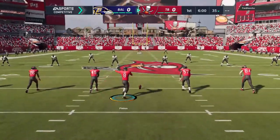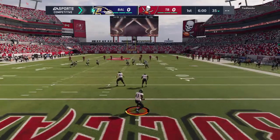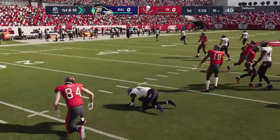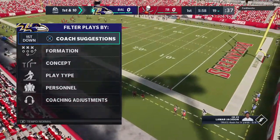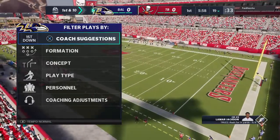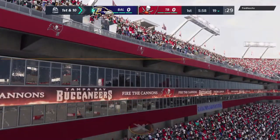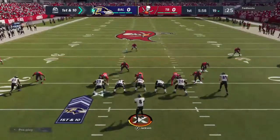Here's the punter, Bradley Pinion, on to get us started. And off we go from Tampa. Fielded a couple yards into the end zone, and only able to get this to the 19, so probably should have opted for the touchback. Take over 1st and 10 at their own 19-yard line. So here's a 1st and 10 now, down inside the 20.